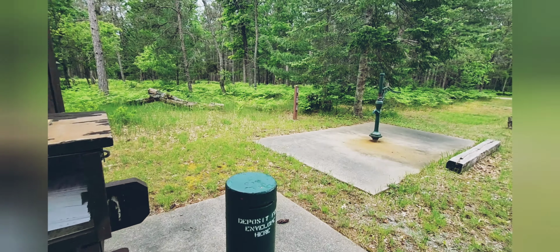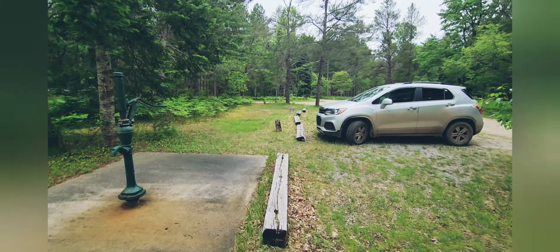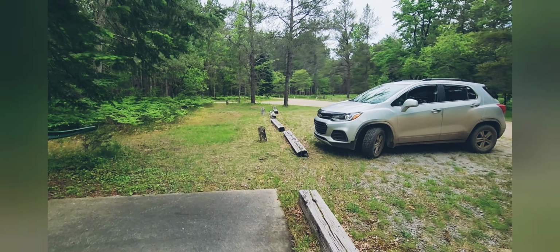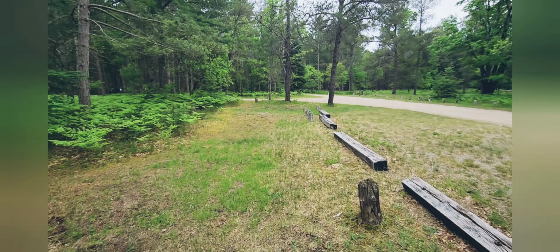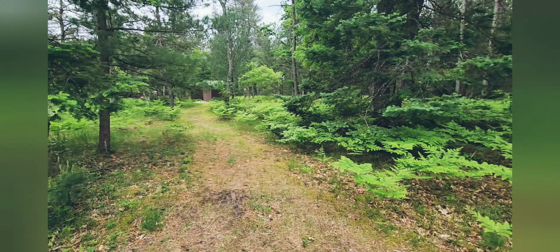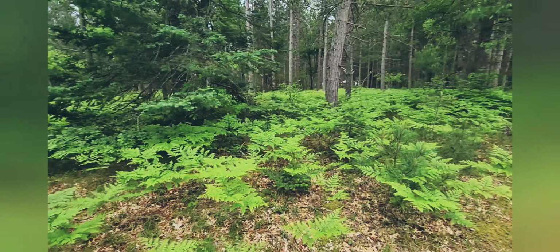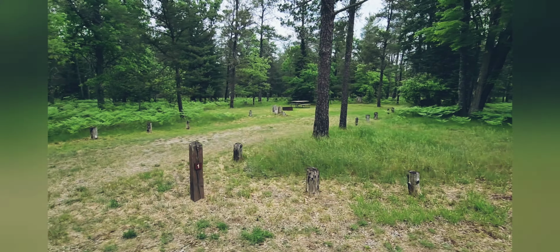When you first enter the small campground, you have your registration station, which is a little weather-worn, and you have the hand pump for water. There's quite a bit of extra parking here, and I believe this is probably intended for fishermen that want to walk down to the river. And then off to the right of this registration station are the actual campsites.